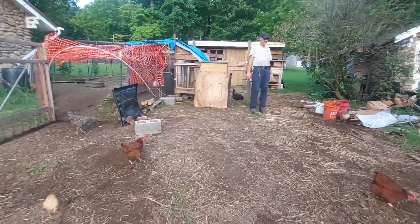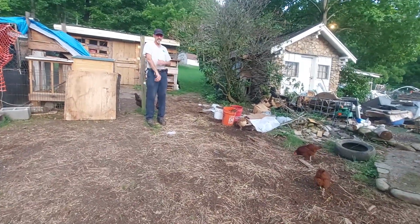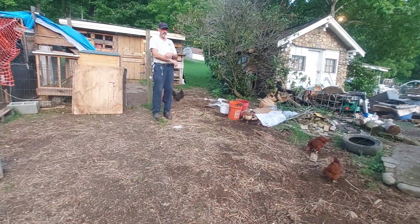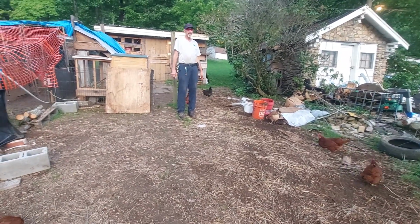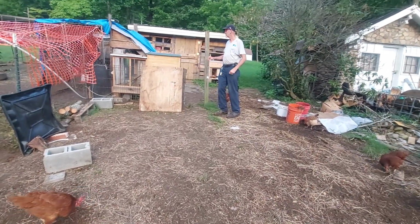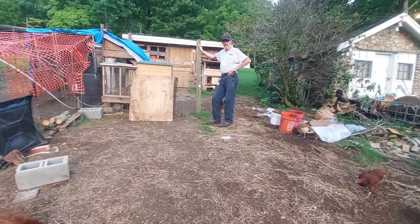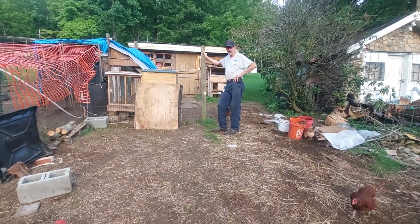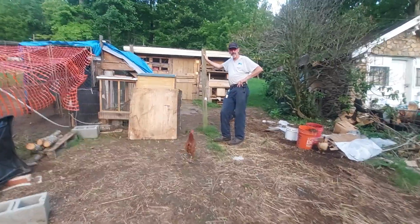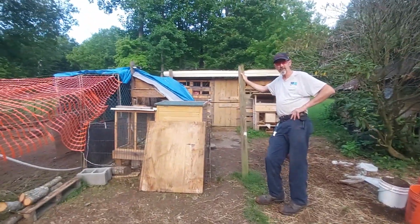So anyway, the garden is pretty much non-existent. Groundhog's fat though. The groundhog's fat. Anything that we did plant out there other than the taro has been eaten. Yes, and we may be eating groundhog if I get a hold of him. But you just did what out there? We just put fence around it to keep the groundhog out.